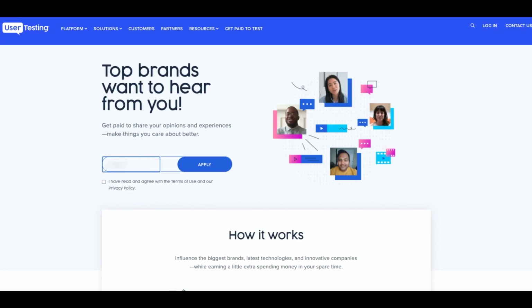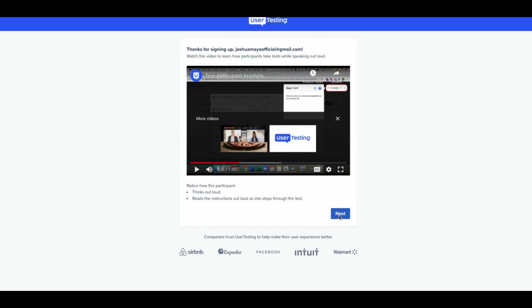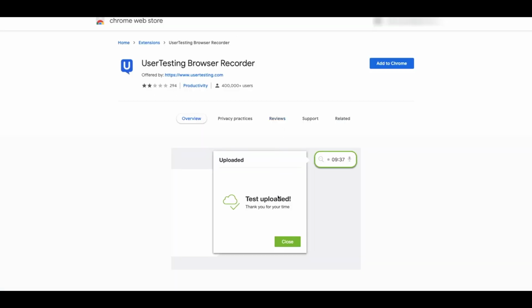So now the question is, how do you get started with this? So let's head over to usertesting.com. All you're gonna have to do is enter your email address and then hit apply, and then you'll get a confirmation email. And then besides that, you're just gonna have to download an extension on your Chrome browser or whatever browser that you're using, and then you're pretty much set to go.